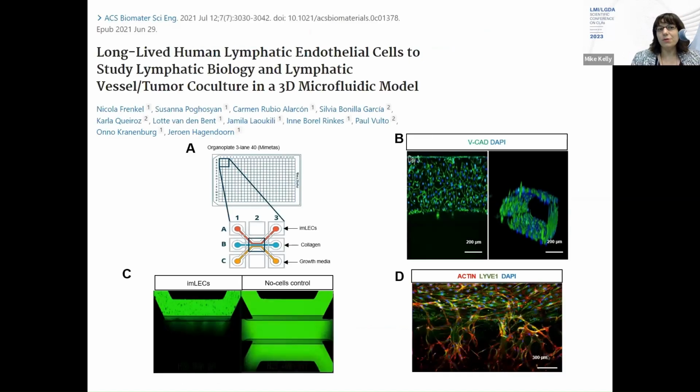A couple of years ago, Frenkel and colleagues developed an immortalized lymphatic cell line and a 3D microfluidic model to use for functional assays. The company is based in the Netherlands, it's called Mimetas, and it uses a plate that contains 40 chips, where we can grow the immortalized lymphatic endothelial cells in the top channel, close to the extracellular matrix, in this case collagen, and we can apply some growth media to these chips.